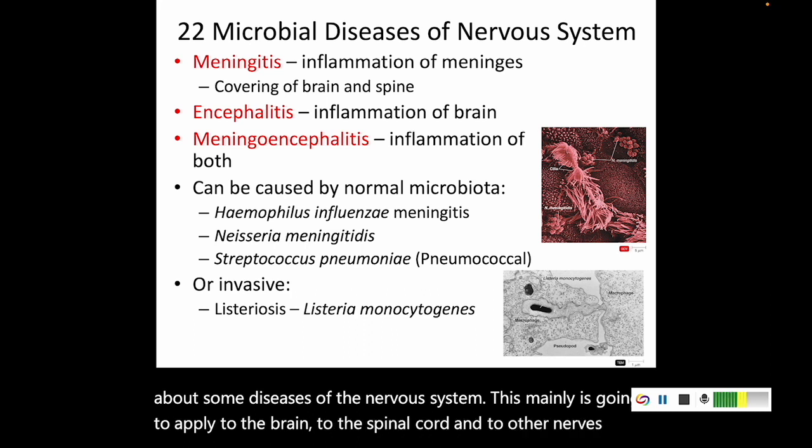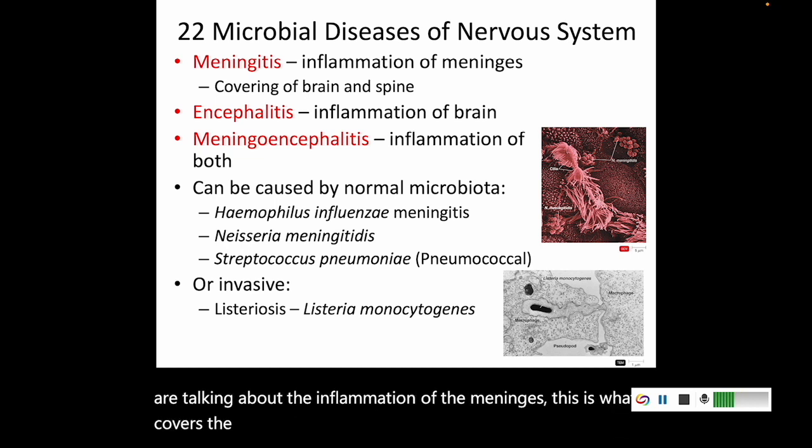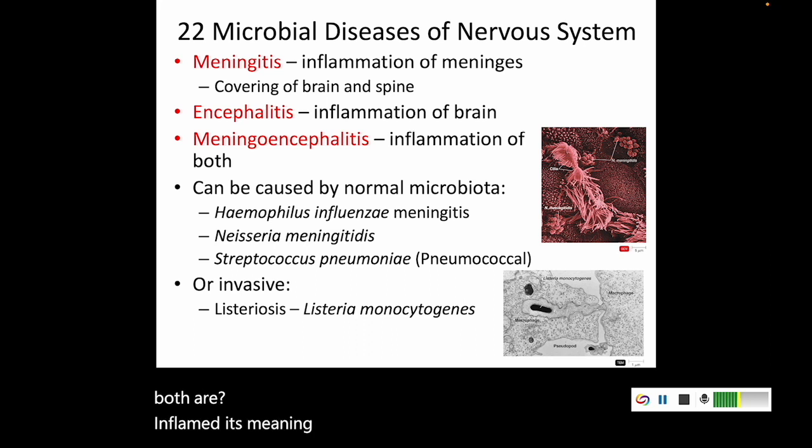If we are talking about the inflammation of the meninges, this is what covers the brain and spine. It's called meningitis. If we're talking about an inflammation of the brain, it's called encephalitis. And if both are inflamed, it's meningoencephalitis.